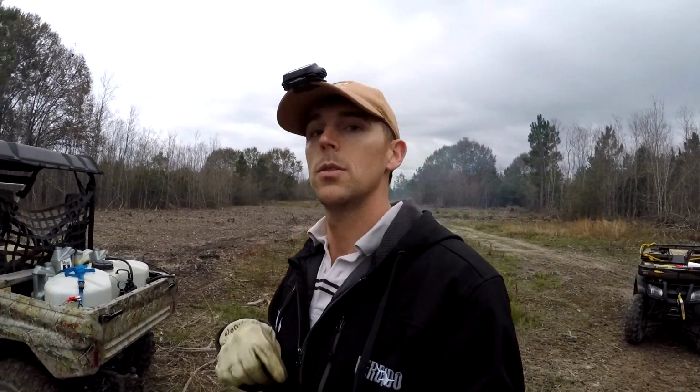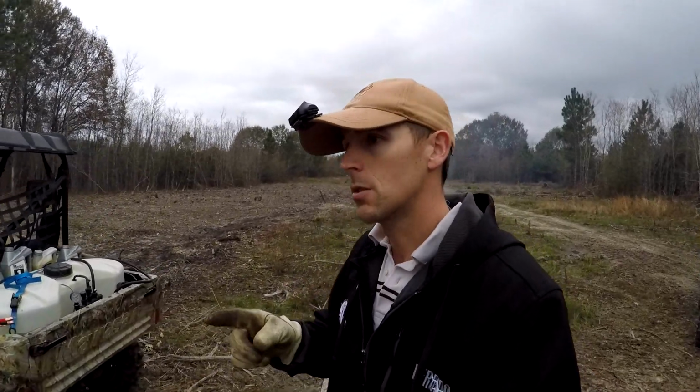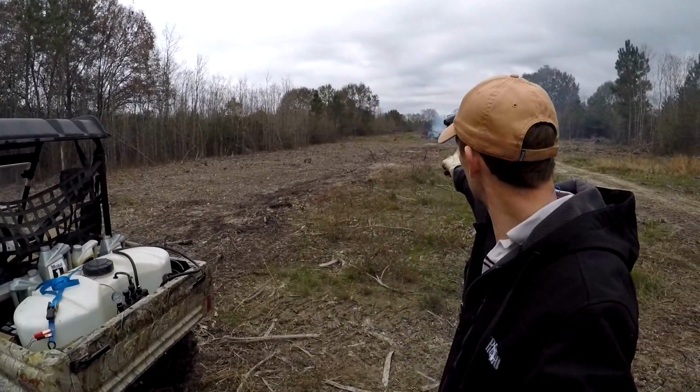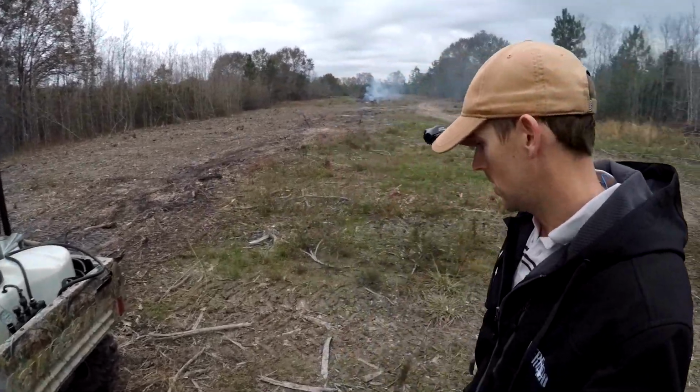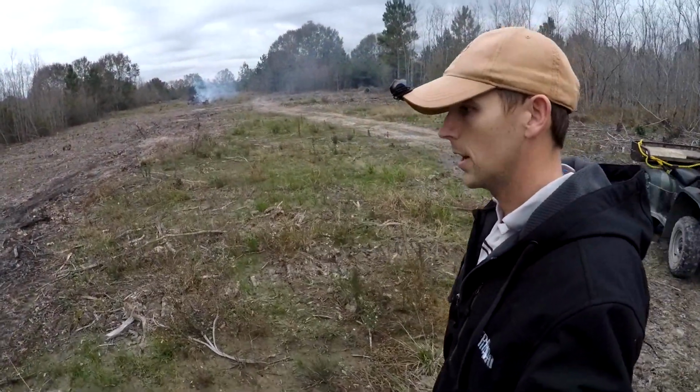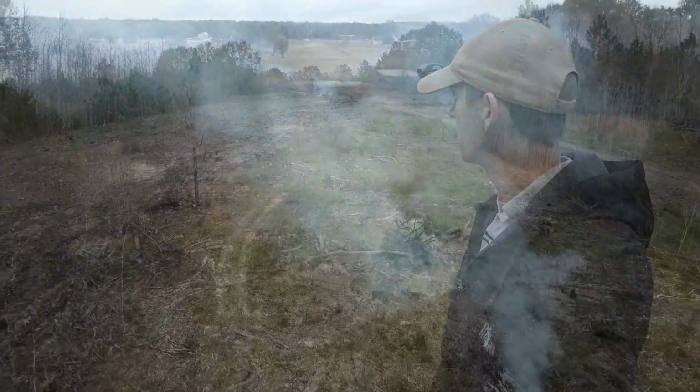But the pile that we burnt on the last video, there was this long stretch all the way to where that other pile is burning. And you can see how clean that pile and all that material burnt down.